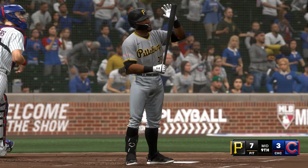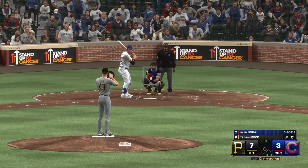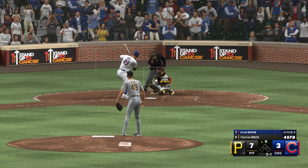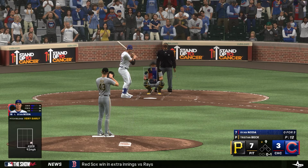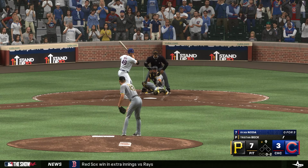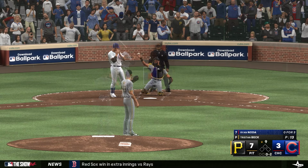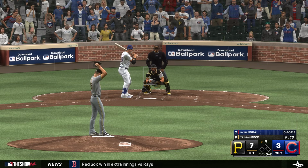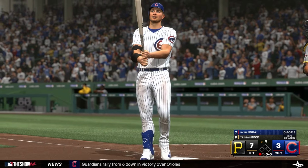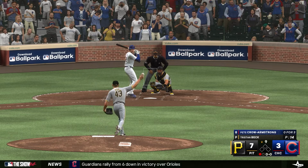And he strikes out. We'll go to the bottom. Up by 4, 3 outs away from sweeping the Cubs. We're going to let Beck attempt to close out this game. 0-1 count. Sonoda. 0-2. Strikes out. 1 away. Brings up Pete Crow Armstrong.